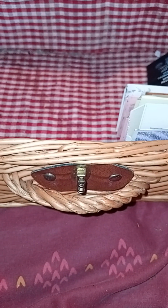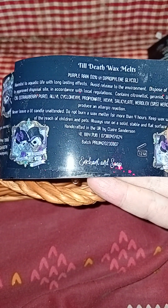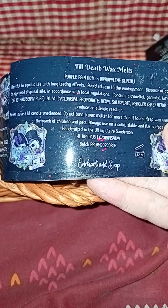And then we've got 2 Till Death, Drusilla and Festa wax melts. These were the little brains. I've been busy burning brains. That sounds really weird. 2 little baggies, these got used, plus a large zombie head with the optional brain. He was burned in my big burner, and they're all in Purple Rain scent. They're really, really good. Really enjoyed those.